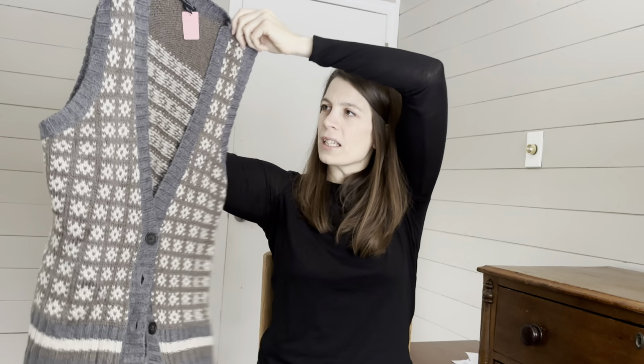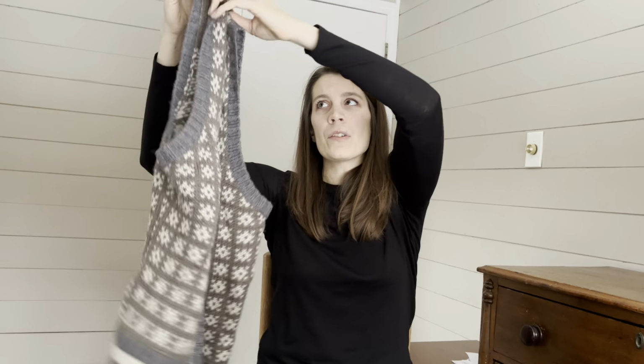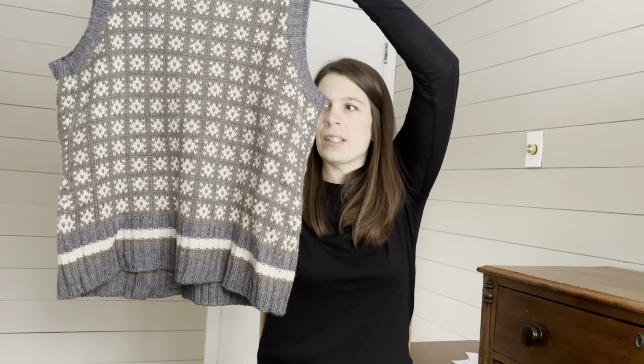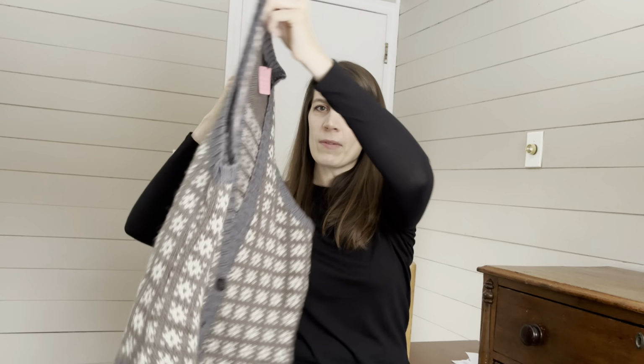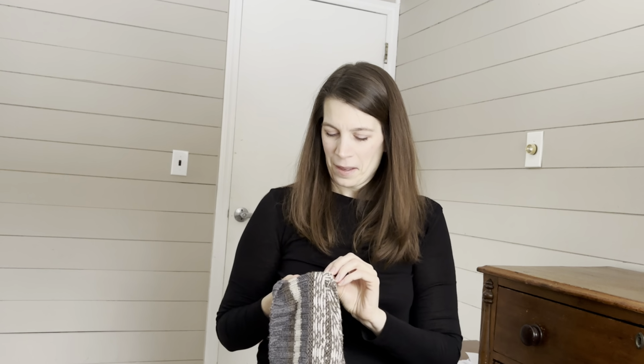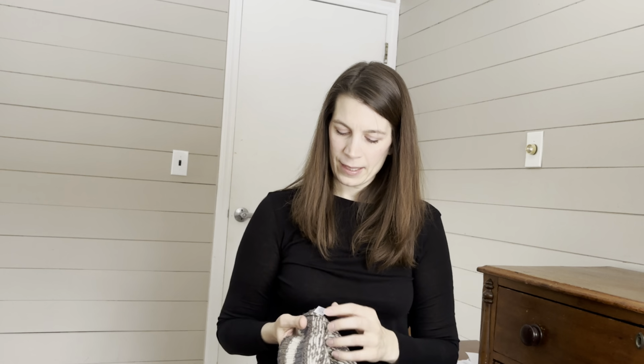I don't know exactly if it's men's or women's. It looks like a women's size extra large. Neutral colors, but with a print pattern, gray, kind of a taupe brown color, and the cream. It's in really great condition, and again, the materials kind of got me picking it up. So there is wool and alpaca in this.